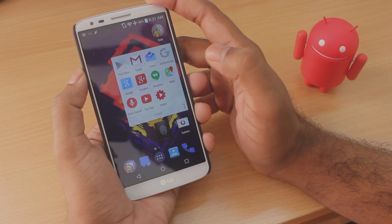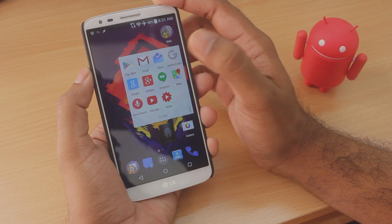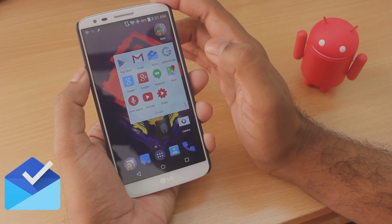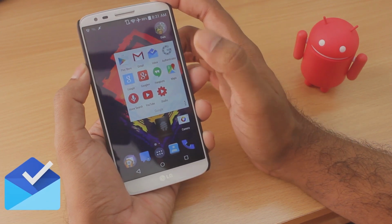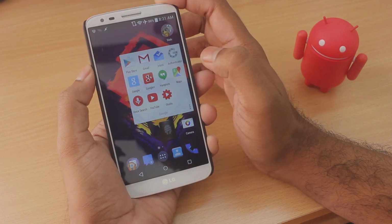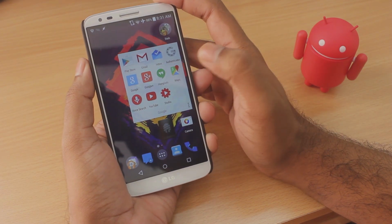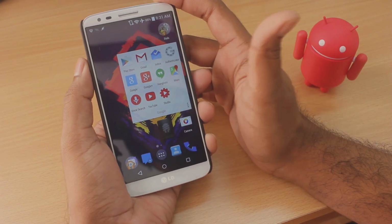Then I have the Google folder, of course, and it has the Google Apps, the Google Play Store, Gmail, and Inbox. I switch between Inbox and Gmail quite a lot, so I like to have both on the home screen. And then my Google Authenticator, Google Plus, Hangouts, Google Maps, of course, and my voice search, YouTube app, and my YouTube Studio app.